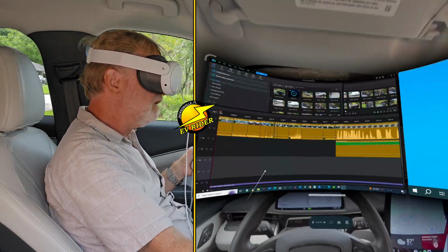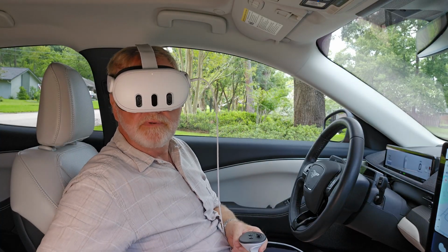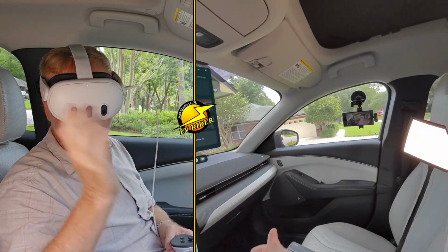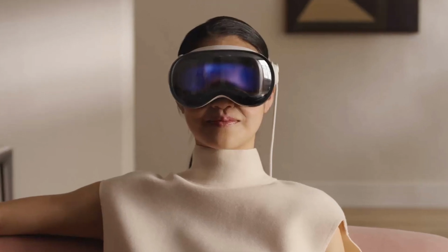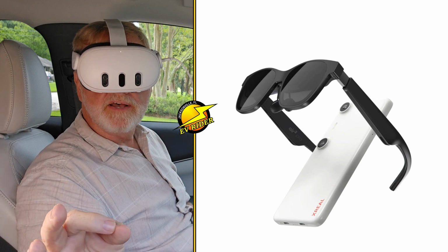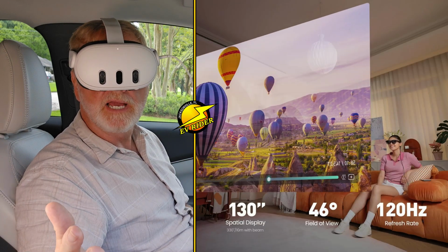And when I'm all done, I'll just quit. So I think you can get the idea of how productive you can be with one of these. Now, these are kind of bulky, no doubt about it. The Apple Vision Pro is even more bulky, but there are also VR glasses out there that are a possibility if you want something more lightweight. They are basically the same concept.